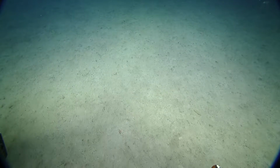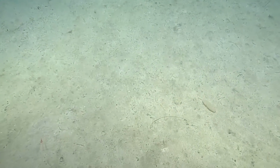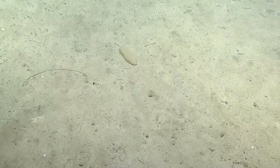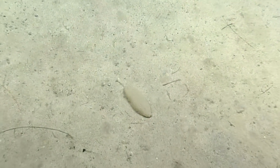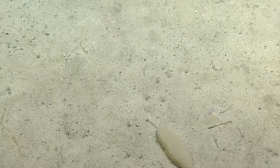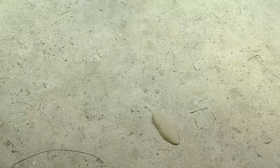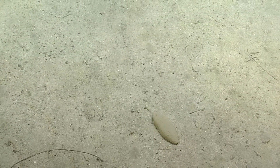Yeah, let's see what that is. I don't know if it is anything. Maybe a sea cucumber? Blends in very well. Very camouflaged. Is that a rock or just a sea cucumber? It's a sea cucumber. You can see some sand poop coming out of it. Oh, yeah, there it is. Wow, very camouflaged. Is it covered in sand? It's pooping.